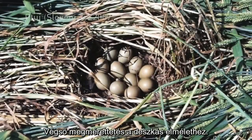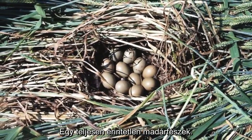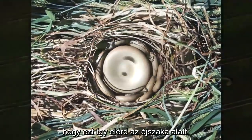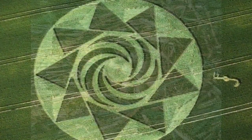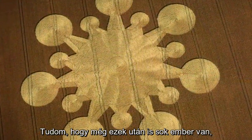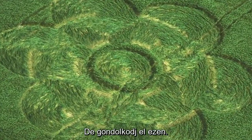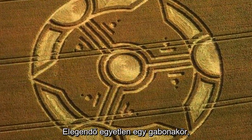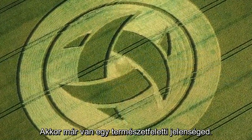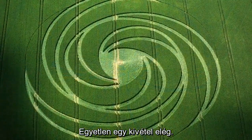And a final challenge for the stumperboard theory, a fully intact bird's nest. You gotta be one hell of a hoaxer to accomplish that in the middle of the night. Now, I know that there are still many people out there who think crop circles are made by man. But think about this. You only need one crop circle that's proven to be genuine, and then you have yourself a case, a phenomenon. Just one.